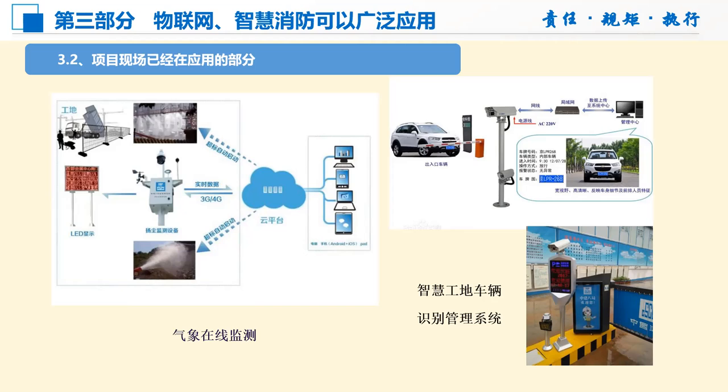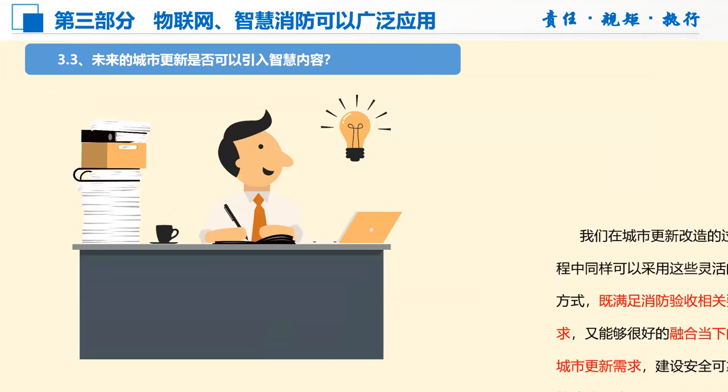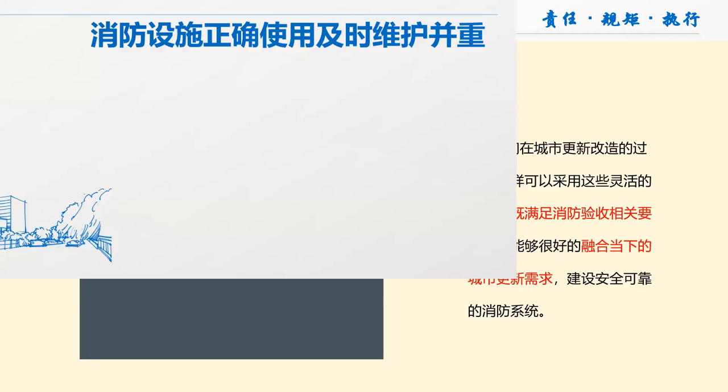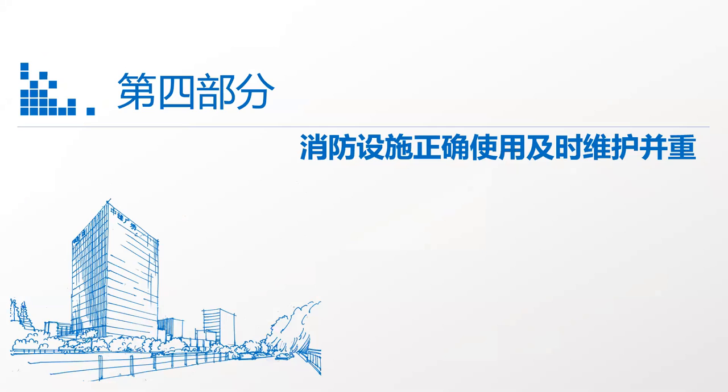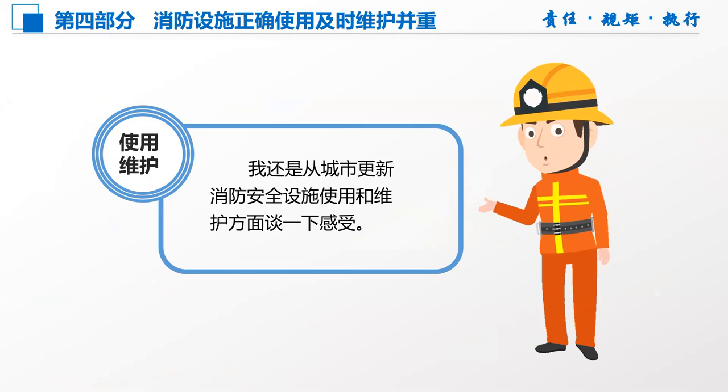IoT is already used in a lot of projects as well. For example, in some construction facilities, there's another system, a wireless smart smoke alarm system. It's already used in many projects as well. All these are used for smart buildings. And then I want to talk about, is it possible that we adopt these flexible approaches to, on the one hand, meet requirements of fire protection, and on the other hand, better accommodate emerging and new requirements of users.